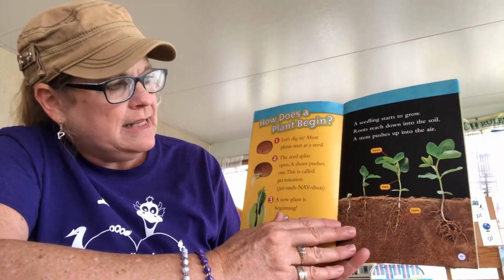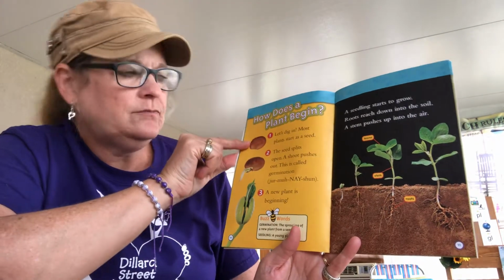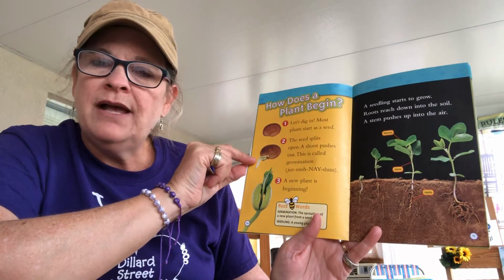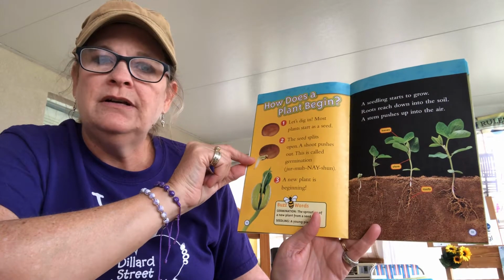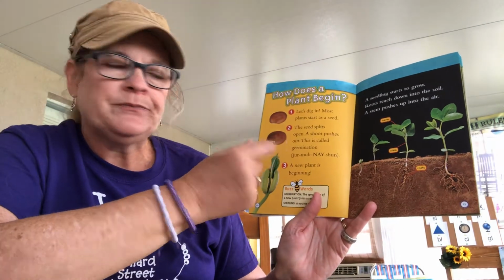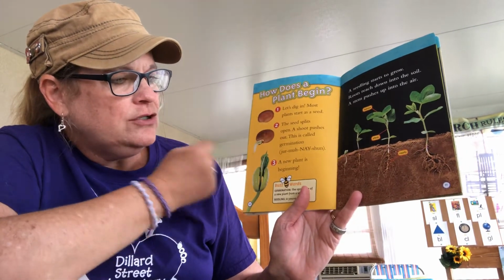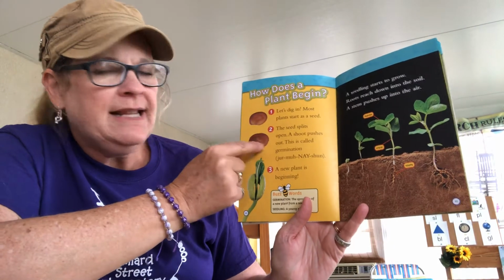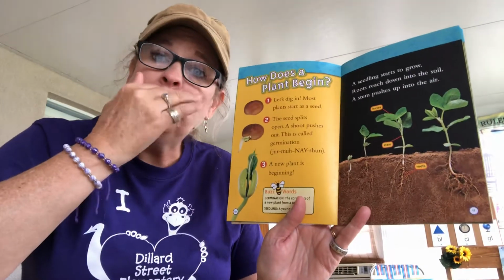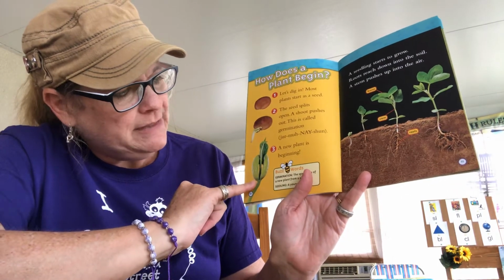So how does a plant begin? Well, plants start as a little seed that looks like this. The seed, when it's given the correct amount of sunlight and water and soil, splits open, and a shoot pushes out. This is called germination. So it's like the plant was asleep inside the seed, and when it's given the right environment, it will open up and start to grow. And a new plant is beginning.